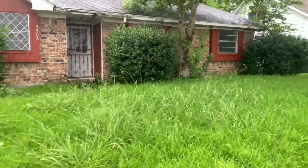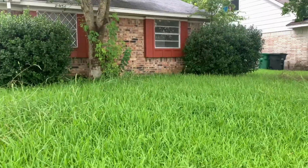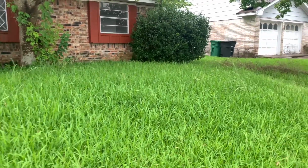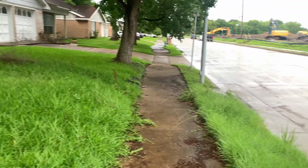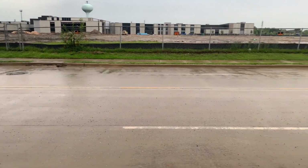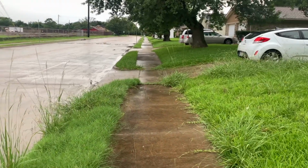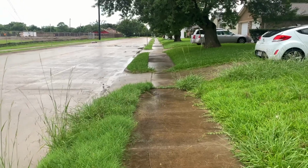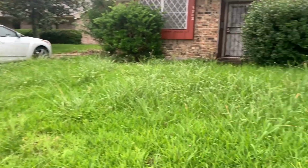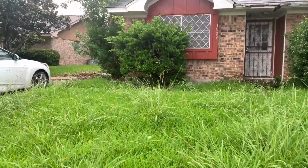You want to take a full tour around the property if you possibly can to see what it looks like, and give a rough estimate of how much it will cost to repair it and get it back in good standing. You also want to do a panoramic view of your surroundings. Right now, this is a high school that's getting redeveloped in Houston, which tells me this is a good property for a flip or a buy and hold. All right, let's take a quick look at the back and see what it looks like.